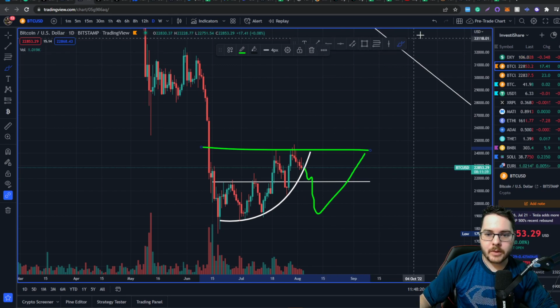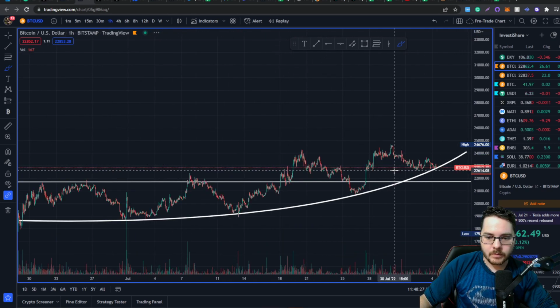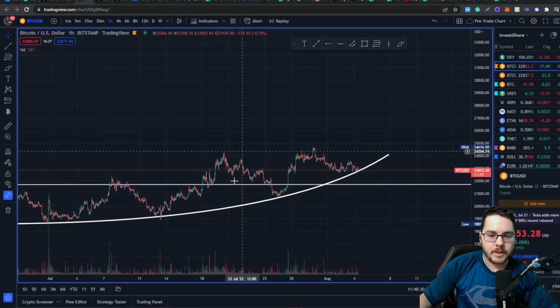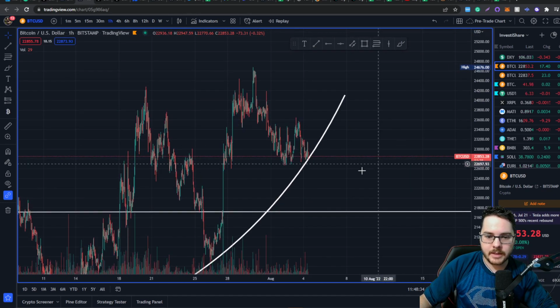So I'm going to go back a little bit, and I'm going to break this down into the hourly chart. I got to erase that, sorry. So we got this parallel curve right here. I'm just going to adjust the candle so it's easier to read.